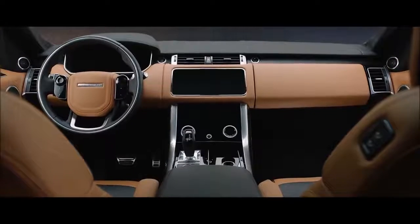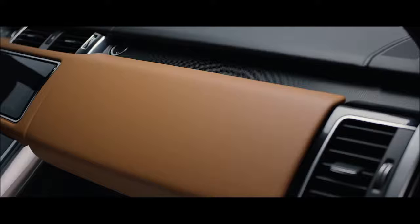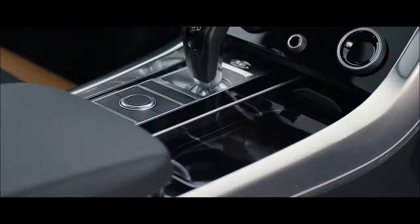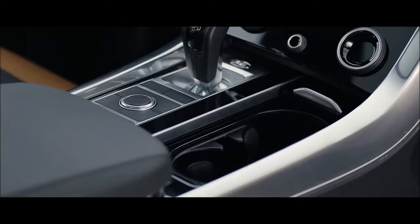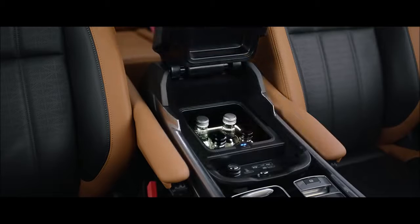The new Range Rover Sport features enhanced flexible stowage solutions, including the new upper glove box, deep stowage concealed beneath the cup holders, and center console with an optional refrigerator compartment.